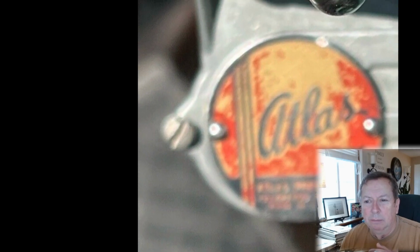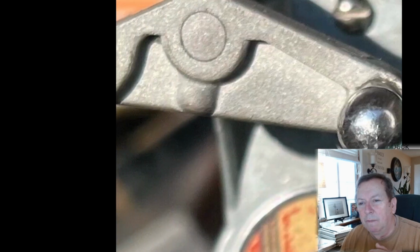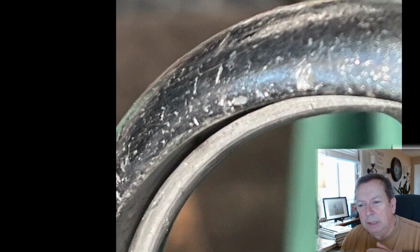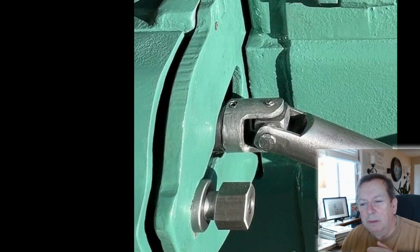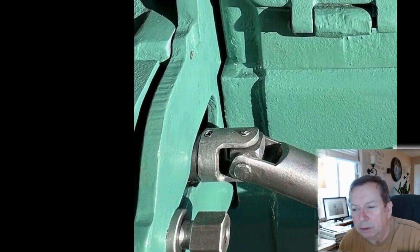Earlier style Alice knobs. So this gearbox is an earlier gearbox on here. Handle's been, you know, I can't really beat up on that handle. That, I believe, is a later style pressed handle from looking at this, although I could be mistaken. See, I don't believe that little nut down there is an original nut. I think that's somebody's iteration of what they think that should be. That U-joint's been used and abused a fair amount, it looks like.